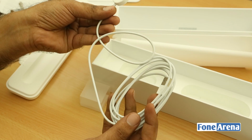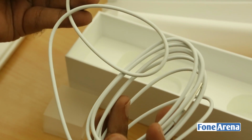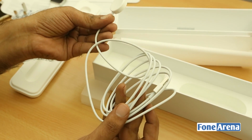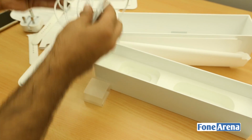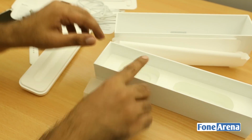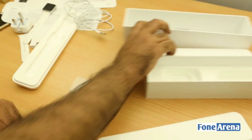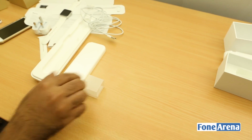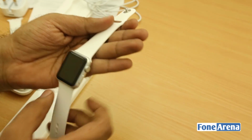I thought they'd give a shorter length cable, but I think this is again Apple moving into a luxury segment or a premium product category. Not going to be cheap. So for $350, yeah, they've done some decent offerings in terms of the packaging. So this is the wireless charging cable. So that's about it in the box. Yeah, I expected a gold edition strap as well, but no, it's not that. We just paid likely around $350 for this.